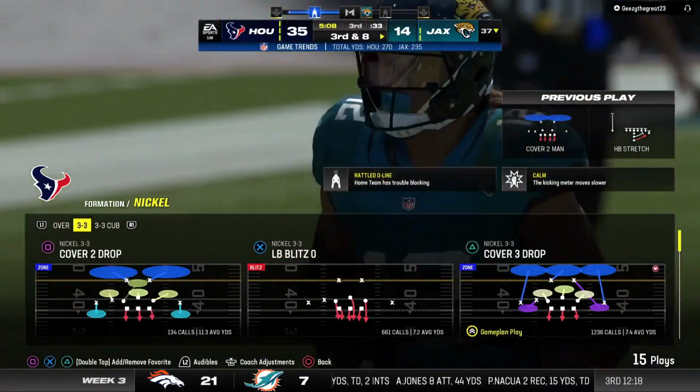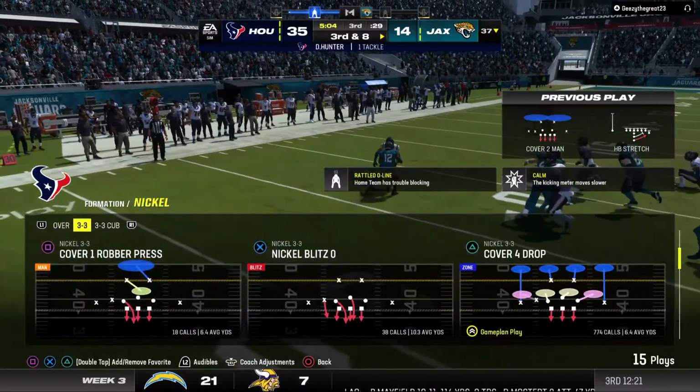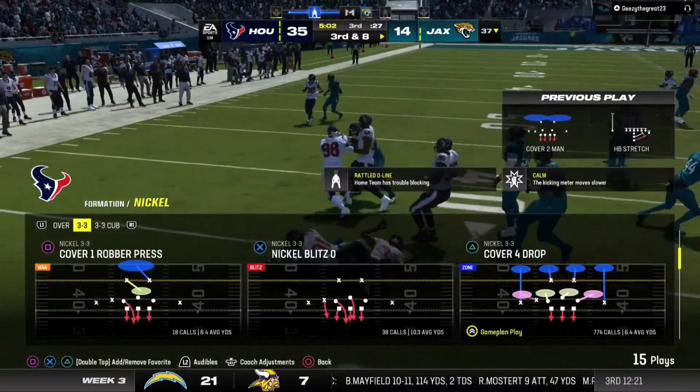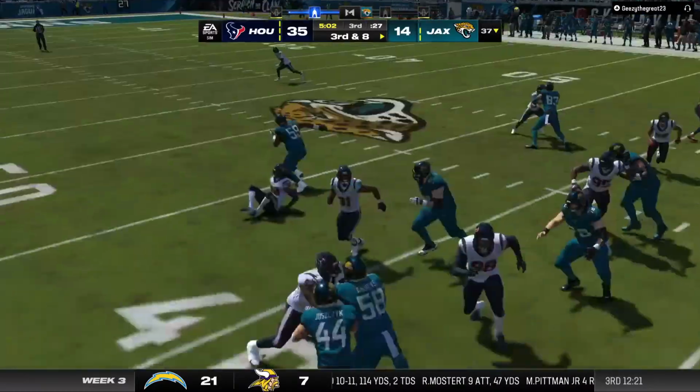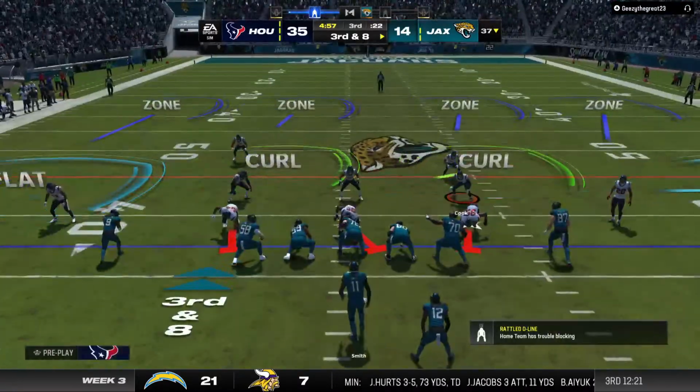Well, if these guys are going to chop into that deficit, they got to do a much better job in the run game. Caught behind the line of scrimmage, no yardage to be found. This offense in desperate need of a conversion as they come up on 3rd down.